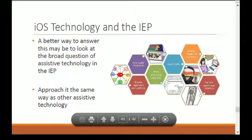So mobile technology is a hot topic, and one of the questions that's popping up all over the place with both parents and educators is how to get an iPod or iPad written into the IEP. The process is the same for this as it is for other assistive technology.